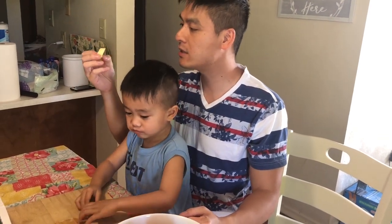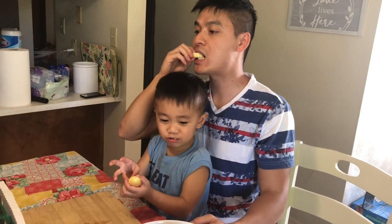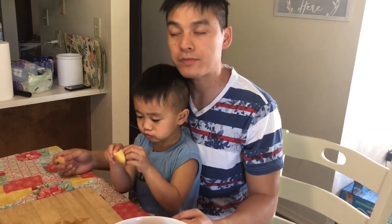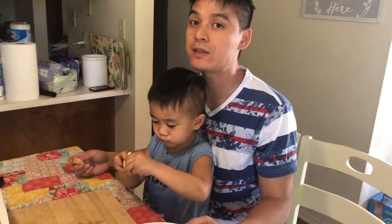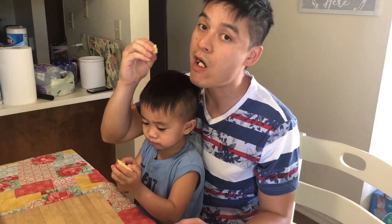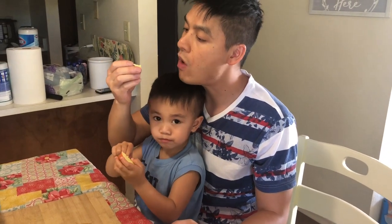Wow. It's the season to be growing fruits right now. It's pretty good. It's pretty good, right? Very sweet. It's tasty. Wow. You can make me some smoothie later. Yeah. I'm going to use it for a smoothie. It looks awesome for sure.